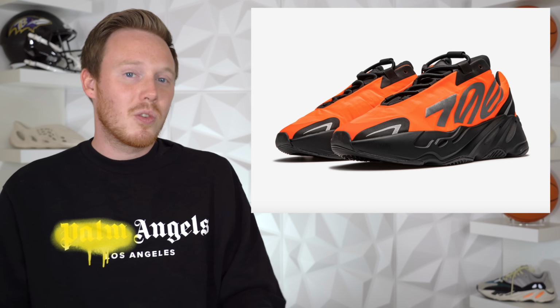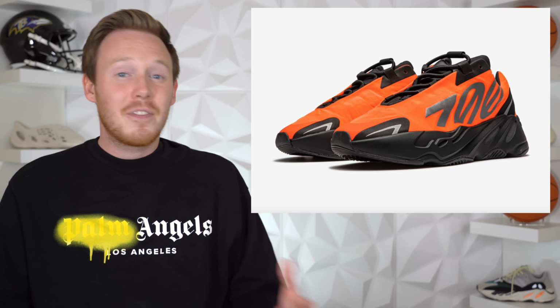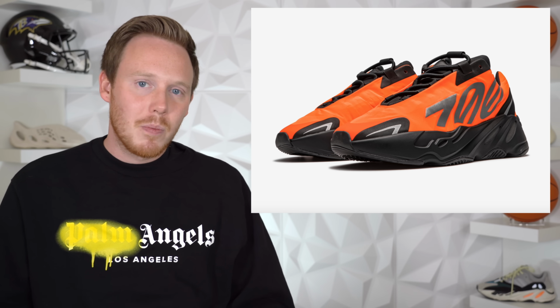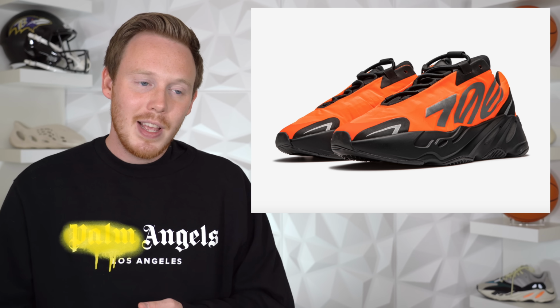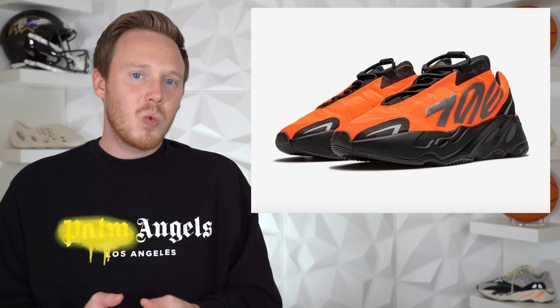Apparently Kanye had given a very early version of the shoe, I think in the neon green colorway, to 6ix9ine, and because of that we saw a bunch of early images of the shoe, but after the shoe released, I think the hype died down a little bit because people realized it wasn't that comfortable, and also it wasn't that good looking. Out of all the MNVN colorways to drop, the orange one I think is not only the most popular, but also my own personal favorite.